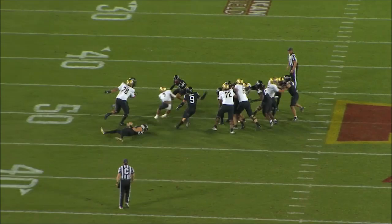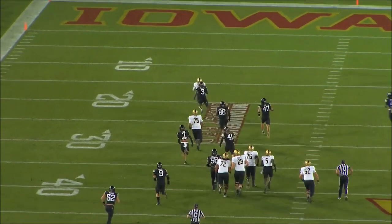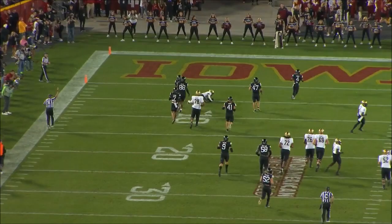And now it's like, all right, I'm going to get north-south. He sees that this guy's a little over-pursuant. He's going to plant his foot. Look at that, look at how his foot's planted. Cut back inside. Bam. And now he's vertical. He's off to the races. Gets tracked down around the 10-yard line. The Broncos offense, they need this from their running back game.